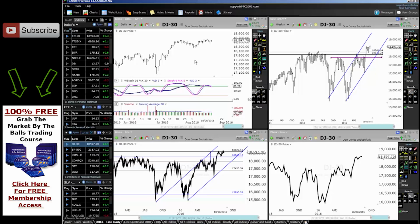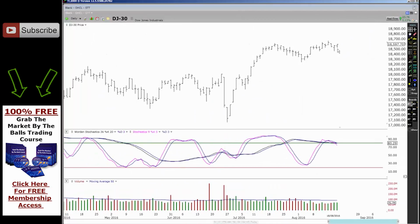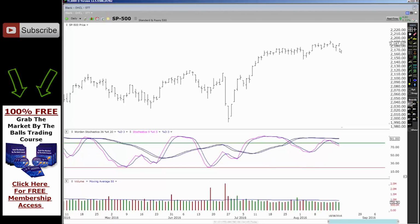Alrighty, so guys, let's have a quick look at the markets. Market update time. Alright, so pretty much a nothing day across the board. You see that. Let's have a look at the Dow Jones. Again, pretty much a nothing day. Little upward movement, little downward movement, not much going on there. Let's go have a look at the S&P again. Little upward movement, not much going on there.